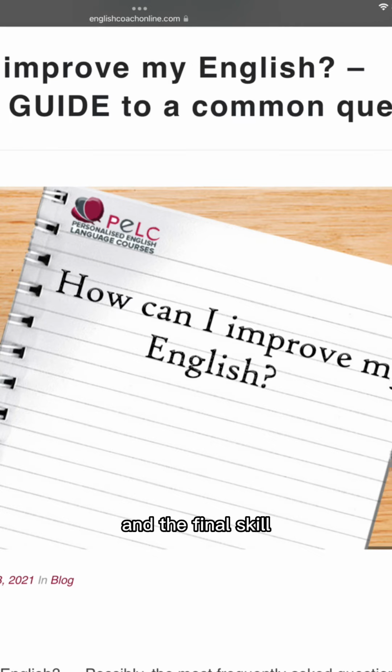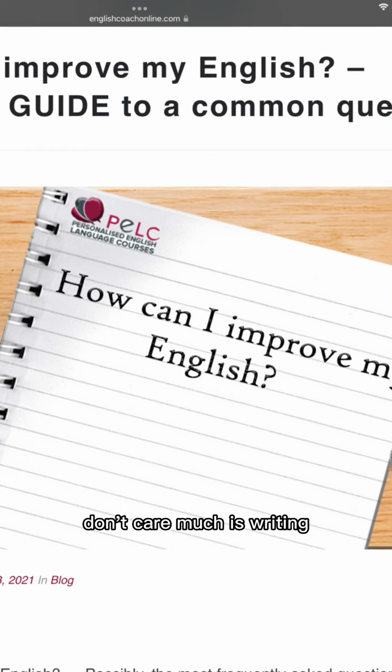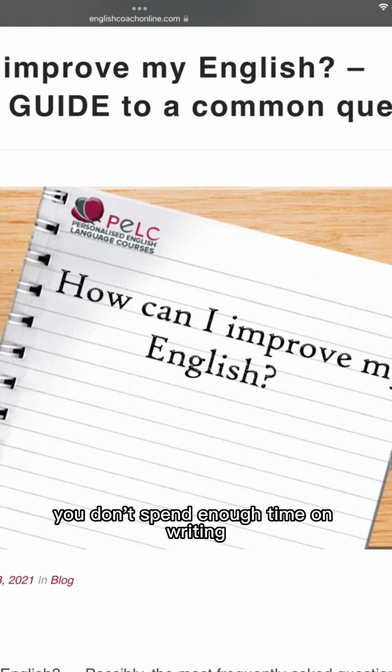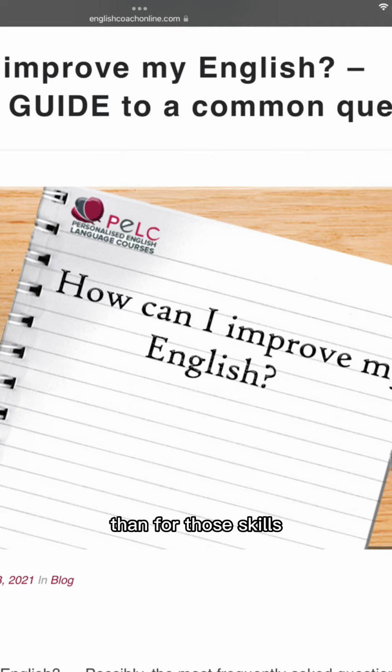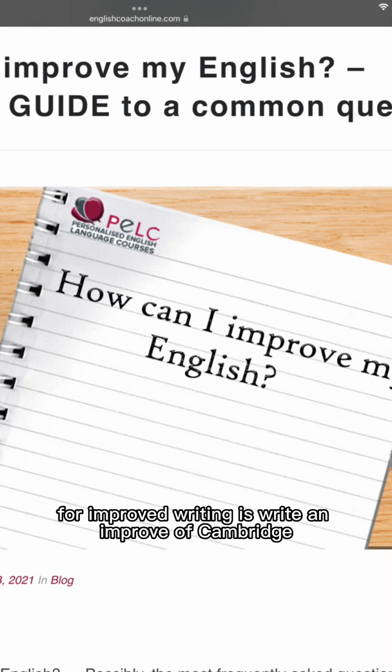And the final skill, also the skill that most English learners don't care much about, is writing. Of all four skills, you have to admit it: writing is the skill that you don't invest much time in. You don't spend enough time on writing compared with the other skills. But like all the skills, you have to invest time in it. Some websites that I recommend for improving writing are Write and Improve of Cambridge.